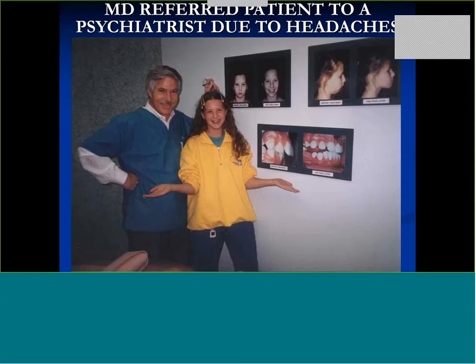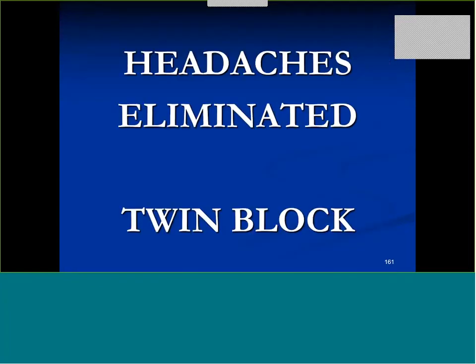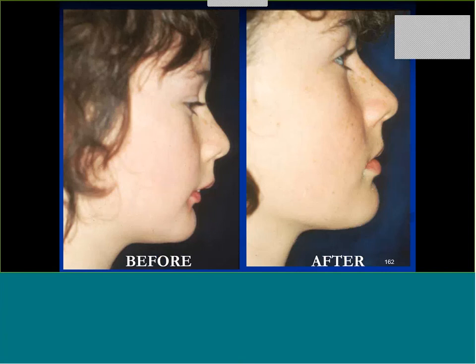So here's a patient who came in with headaches. You can see I'm a lot younger looking there. That was probably 20 years ago. And this little girl had major, major headaches. I put her in a twin block and got rid of the headaches right away. You bring the jaw forward, you bring the condyle down and forward, and that's where you want to be.